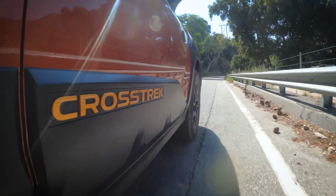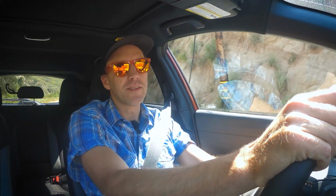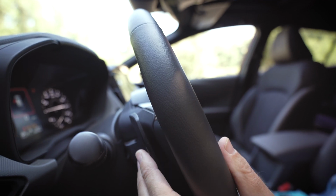So it doesn't really feel all that quick, about 8.5 seconds to 60 miles per hour, but I'd say it gives you enough power and speed for most everyday driving situations. So in back here, you've got paddle shifters.